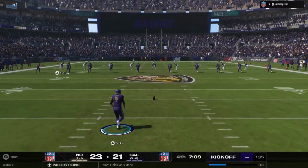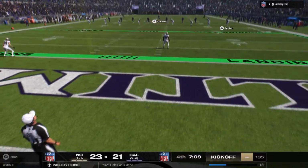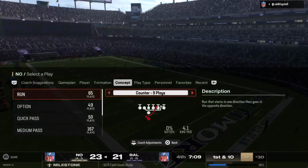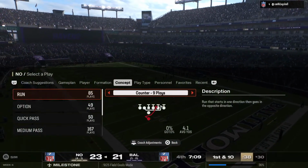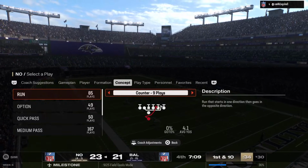So the lead is down to just 2 now in the 4th quarter as they kick it off. This kick is fielded in the end zone, but no move to bring it out. It's a touchback, and that ball will come out to the 30-yard line.